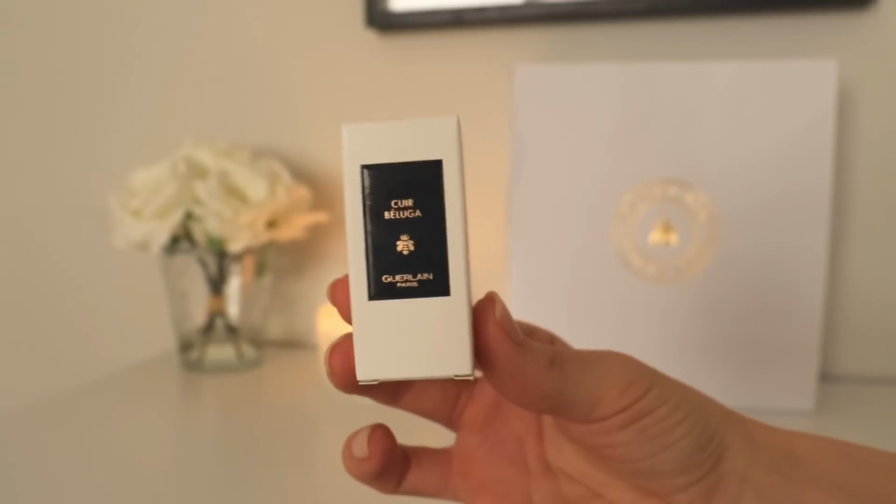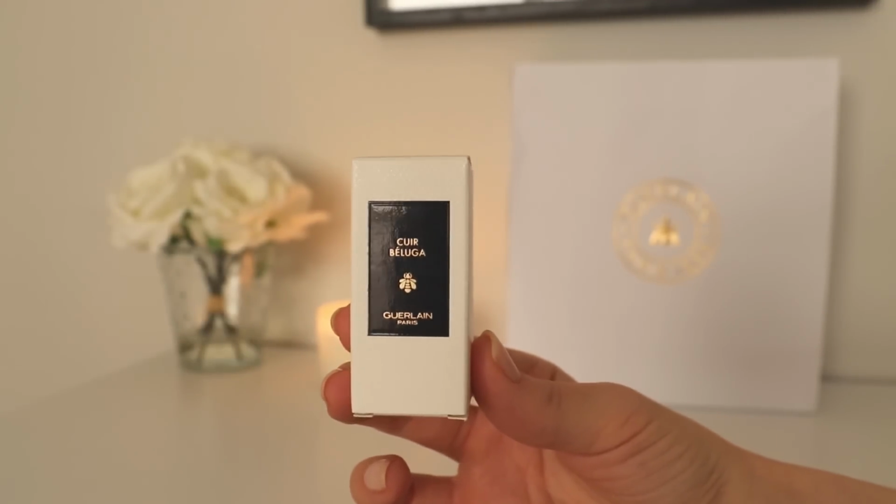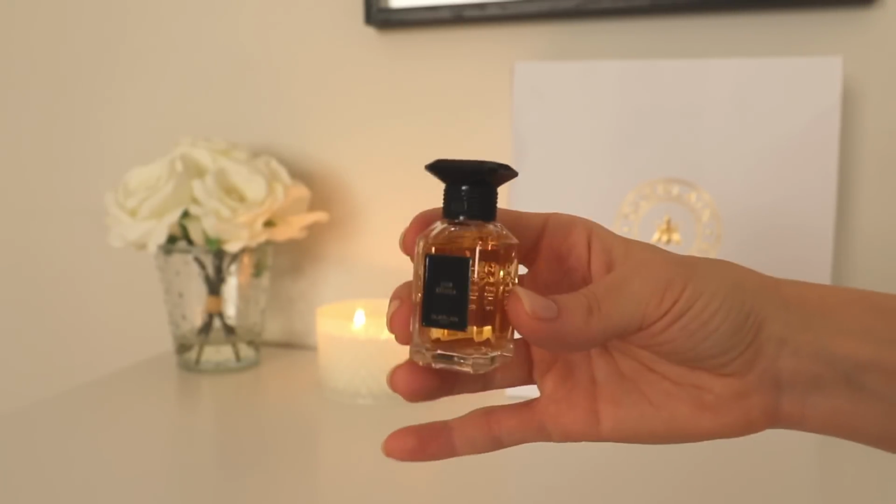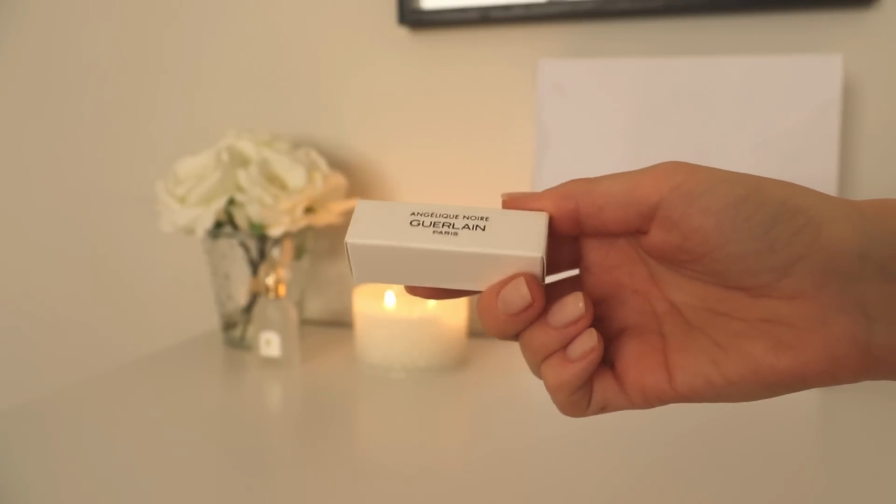And they will also, of course, send you other samples. So they did send me a smaller 10 ml size of the Cuir Beluga, and they also sent me a little sample of Angelique Noir, which is probably going to be my next Guerlain purchase.